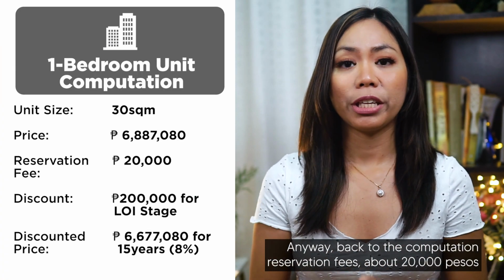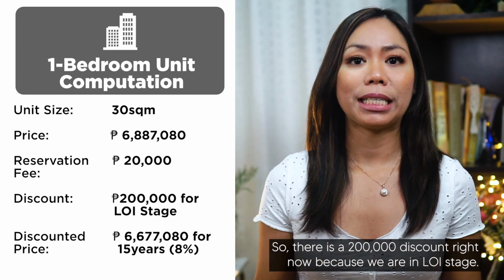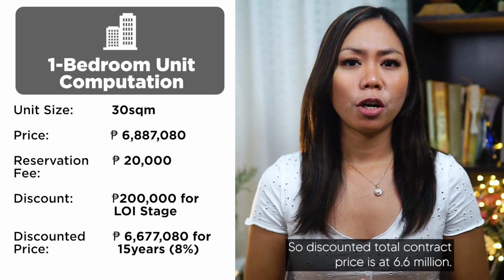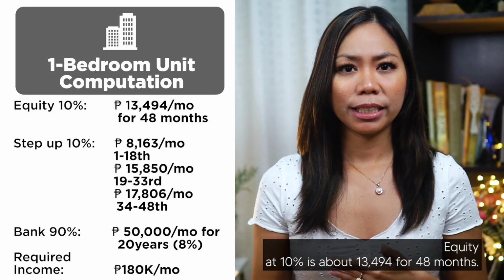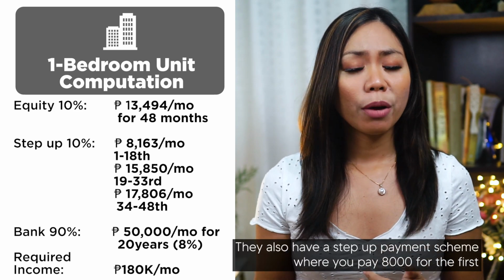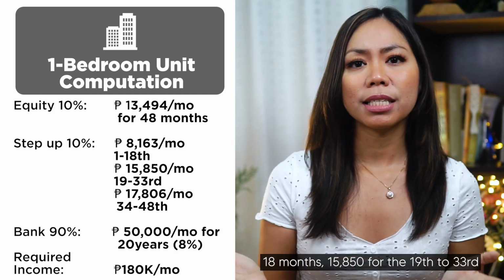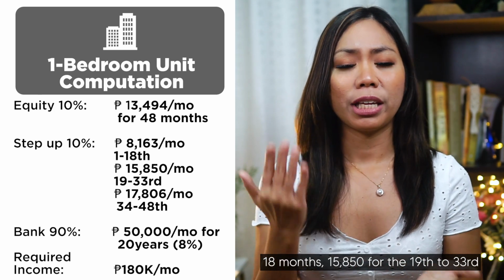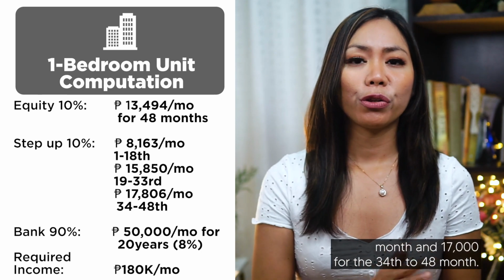Reservation fee is about 20,000 pesos, and there is a 200,000 discount right now because we are in LOI stage. So the discounted total contract price is at 6.6 million. Equity at 10% is about 13,494 for 48 months. They also have a step-up payment scheme wherein you pay 8,000 for the first 18 months, 15,850 for the 19th to 33rd month, and 17,000 for the 34th to 48th month.